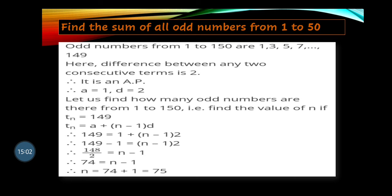Let us find how many odd numbers there are from 1 to 150. That is, find the value of n. So our Tn is 149. We need to find the number of terms. So we will write the formula Tn equal to a plus n minus 1 times d. We will substitute the values. Therefore, 149 equal to 1 plus n minus 1 times 2. Therefore, 149 minus 1 equal to n minus 1 times 2.